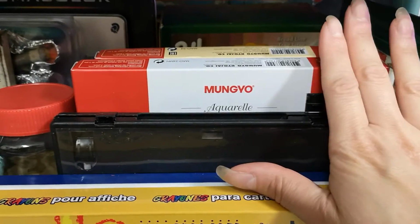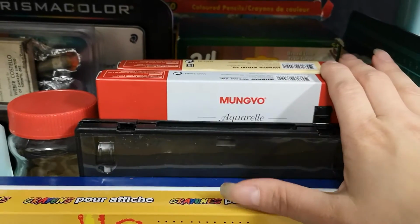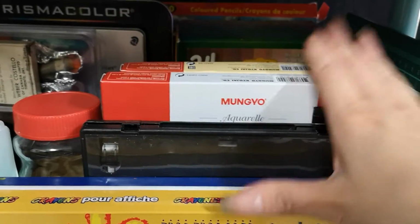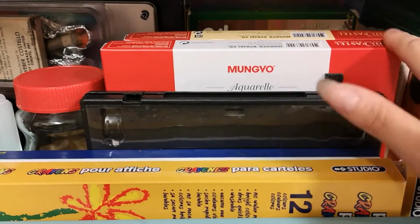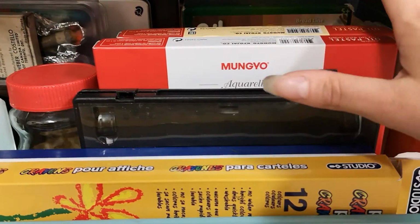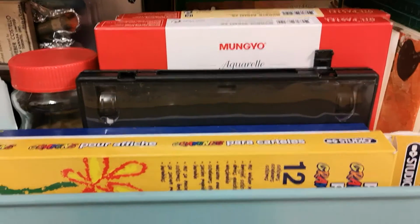I found them on a flash sale. So they sent me the wrong product. They refunded the money for the product, let me keep it, and then sent me the right product. So credit to that company. Basically, I got 2 beautiful sets of water pastels for $20.